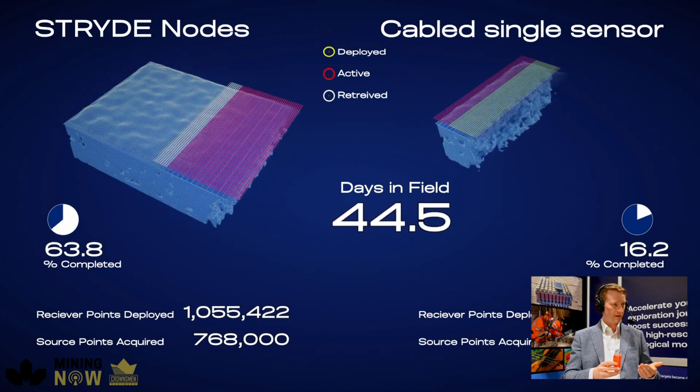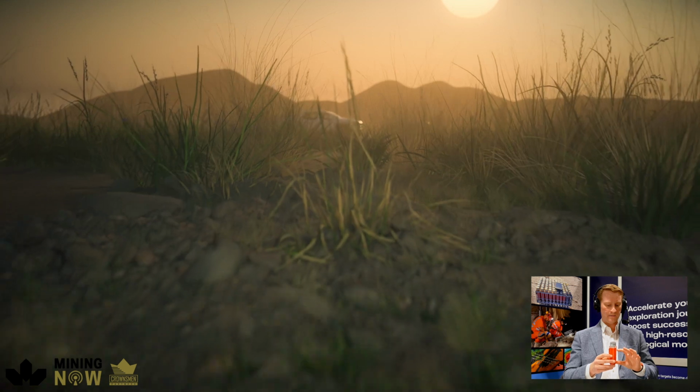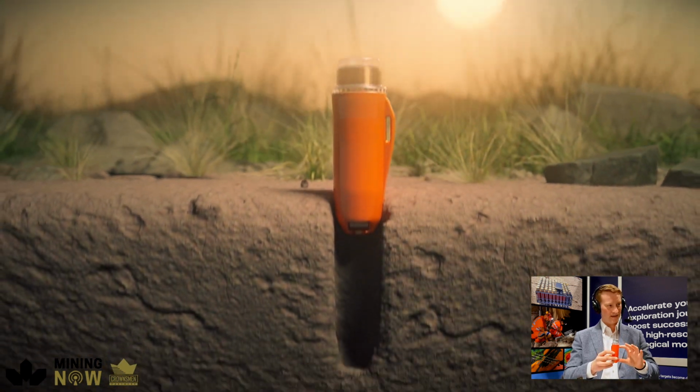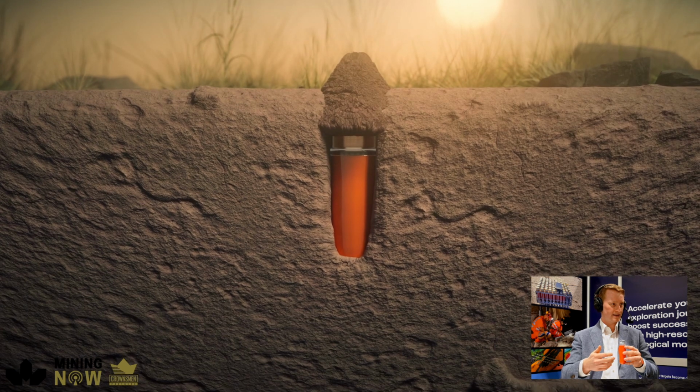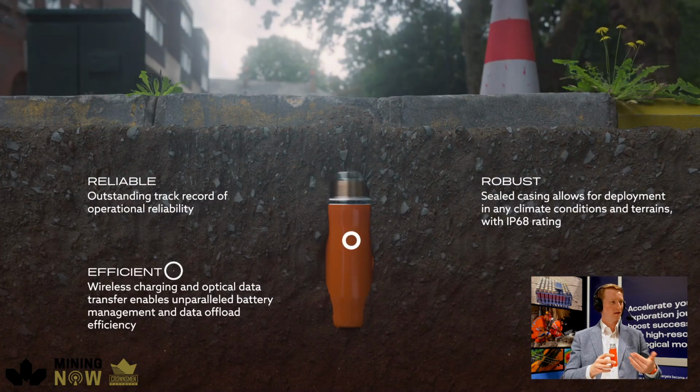To use them in the field, they're relatively straightforward. You'd normally bury them about 2 or 3 inches into the ground, and then it's there continuously recording the data, and it can be recording data for up to 50 days.